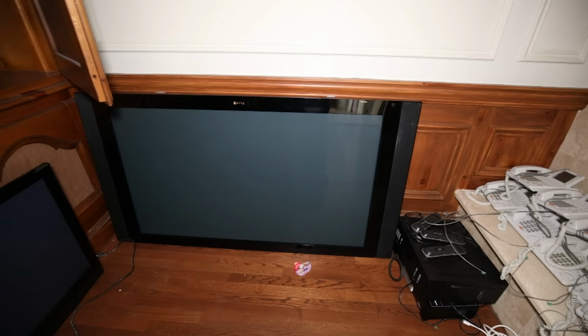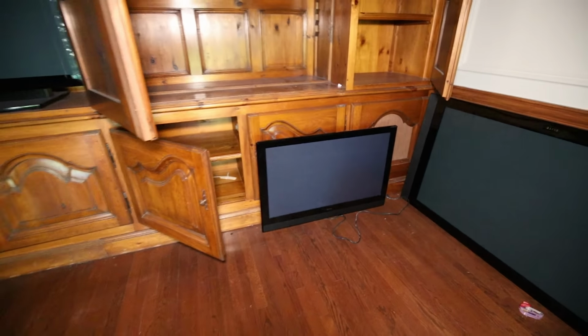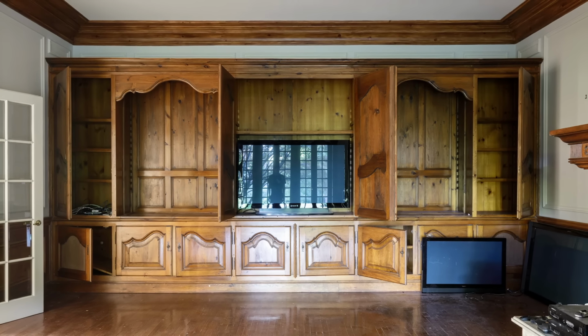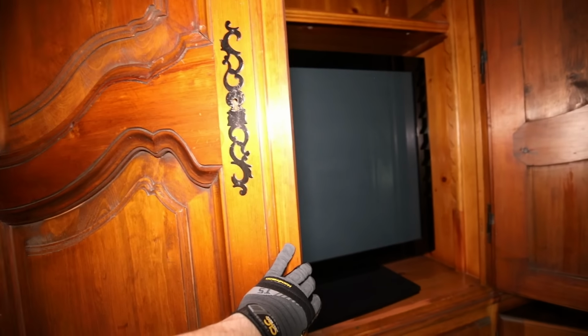Big screen TVs, Elite. They're both Elite brand. I don't know if that's expensive brand or what, but sounds like it. Lots of wood. This is a really nice room. Look at this TV though, it's huge. What's that, like 100 inches? Wow, unbelievable. These doors are pretty incredible too.